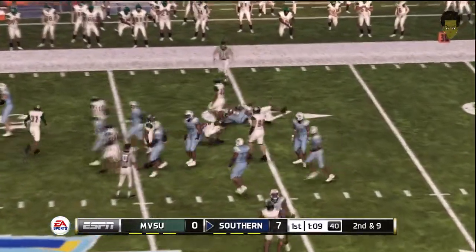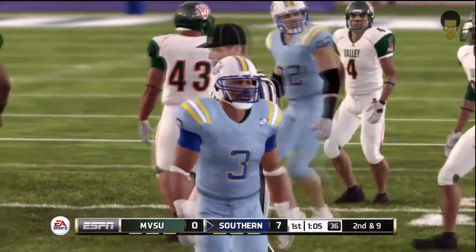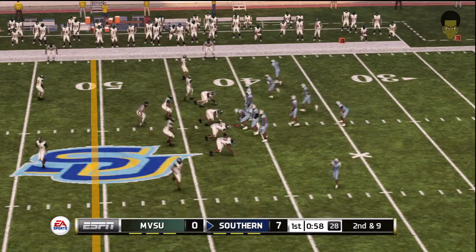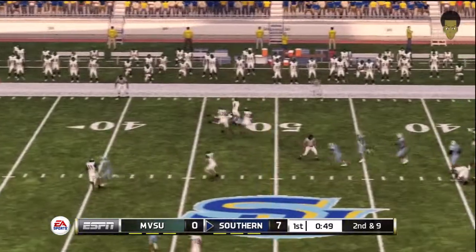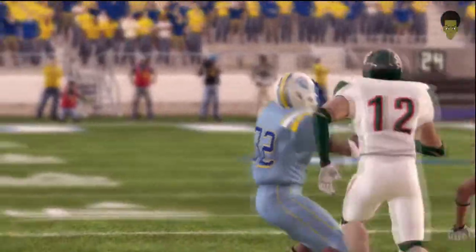Here's the halfback, and he makes it out to about the 41-yard line. Gardner picks up a yard on the play. Second and nine. Ball on the 41. He is drilled at the 46. There was a defender right in his face that time. Yeah, but great concentration by the receiver to come away with this ball. Nice job.